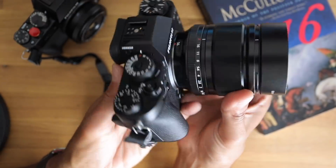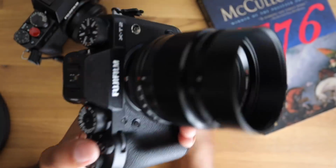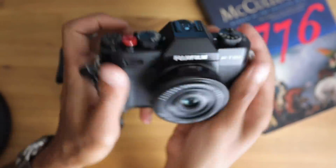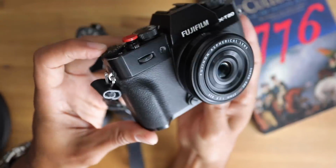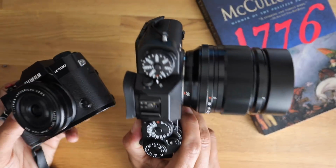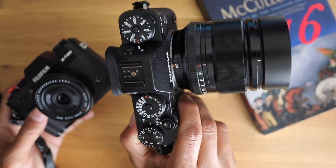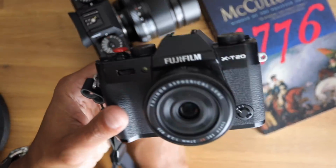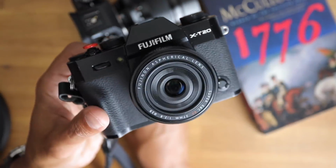And again, this whole setup is slightly larger and heavier than if you were walking around on vacation with this little setup, which is like, yeah, in your pocket kind of thing. Just a dilemma, I did leave the entire camera behind for one of the dinners because I didn't feel like carrying it. With the Fuji XT20, no matter where I go, I bring it.